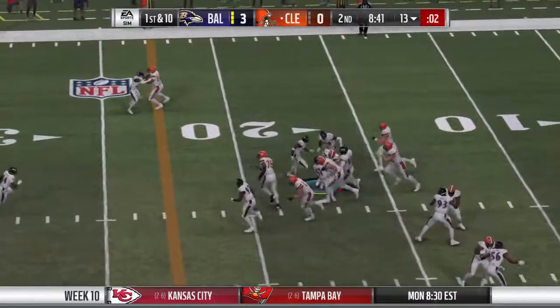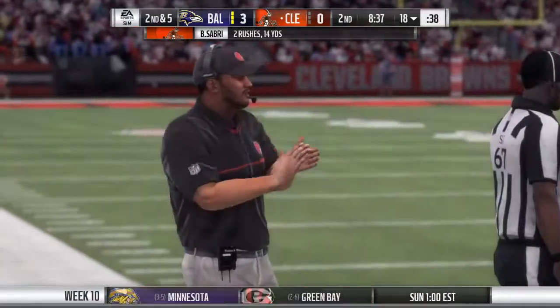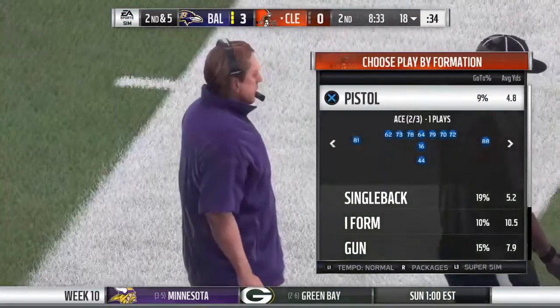And he'll give it here to his running back. And he'll be taken down at the 18. 5 yards is the tally on first down. That brings up 2nd and 5.